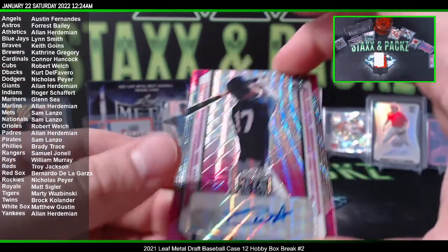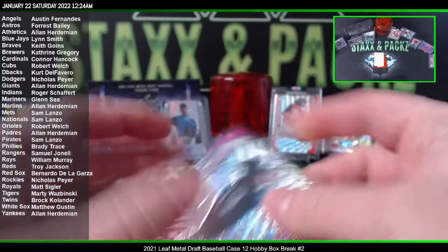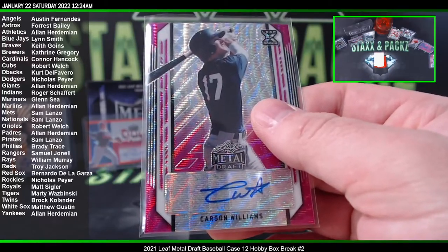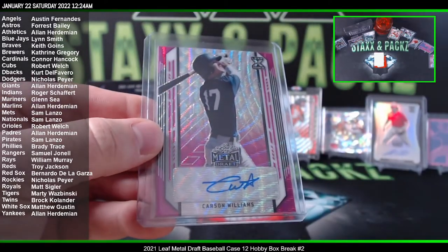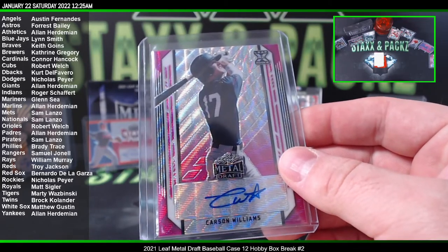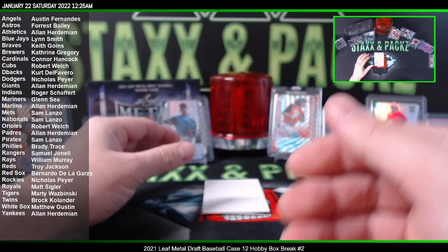Magenta, Carson Williams here. Magenta Wave, that is numbered 4 of 10. This case has a ton of low-numbered cards in it. Carson Williams, 4 of 10 on the Magenta Wave auto here. Tampa Bay Rays for William.